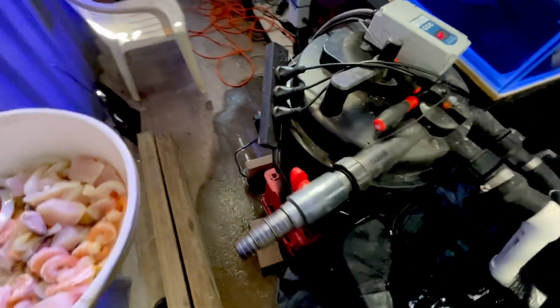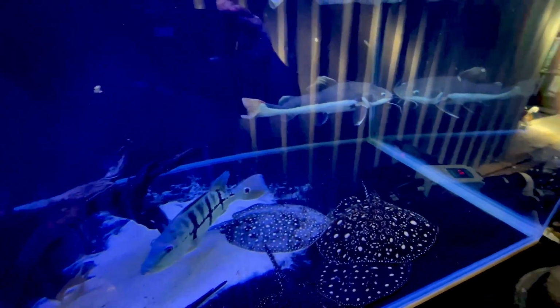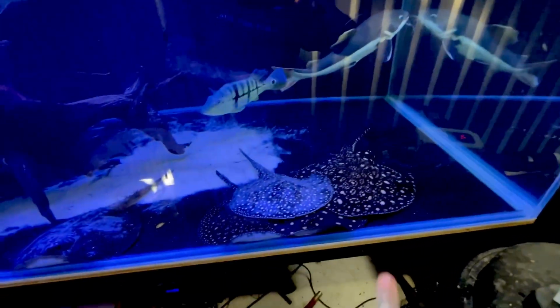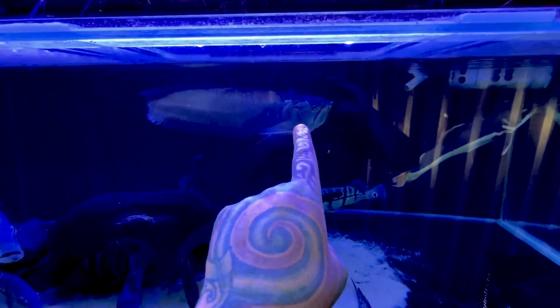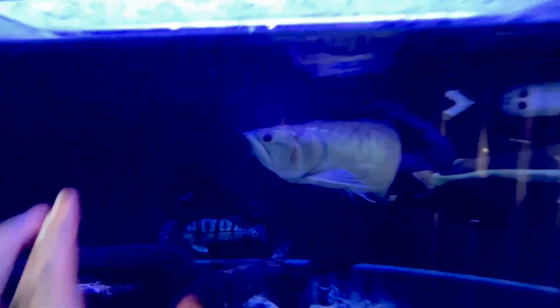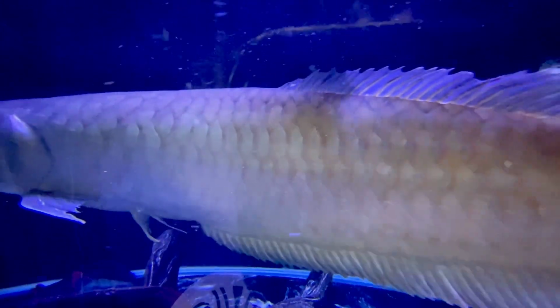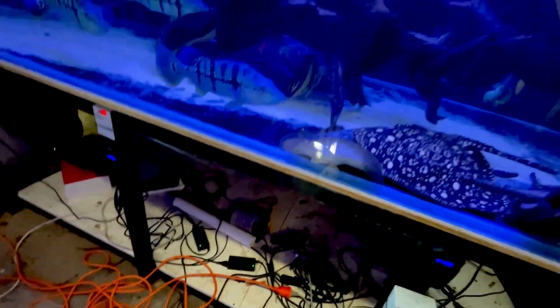We have a small problem with a little bit of a leak happening. Don't worry about leaks. This is another, what do we got, 9x4. I have a smaller red-tailed cat, which is about 2.5 foot. We have our bigger stingrays. We have some peacock bass, silver arowana, which is about 70 centimeters. So it doesn't look 70 centimeters. That's 70 centimeters. You'll see when the food goes in.